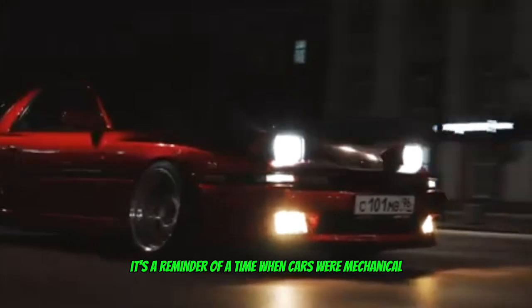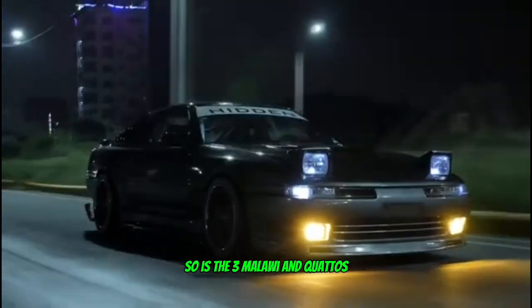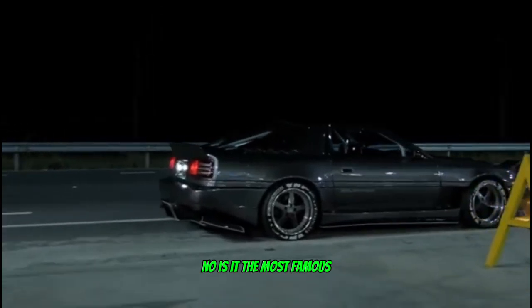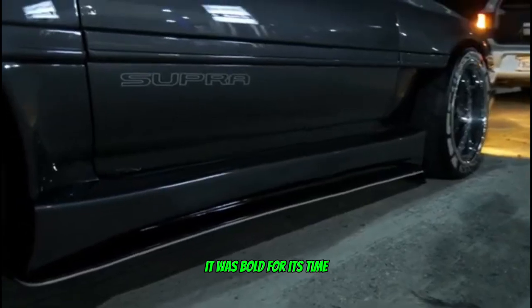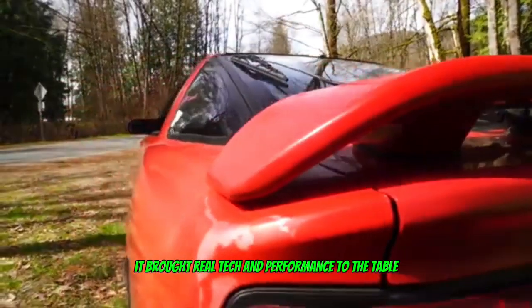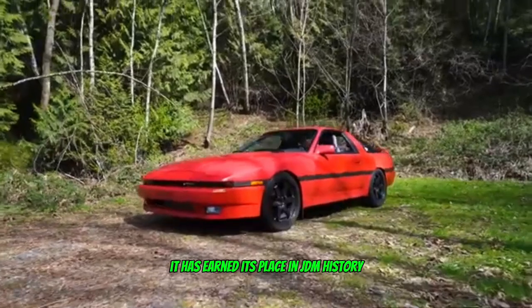It's a reminder of a time when cars were mechanical, raw, and designed with personality. So, is the MK3 the fastest Supra ever made? No. Is it the most famous? Definitely not. But it might just be the most underappreciated. It was bold for its time. It broke away from the Celica roots. It brought real tech and performance to the table. And even with its flaws, especially the head gasket thing, it has earned its place in JDM history.